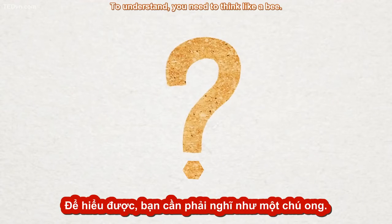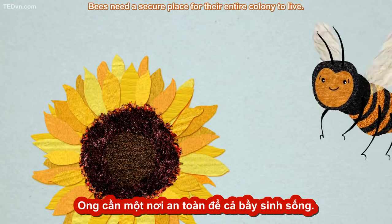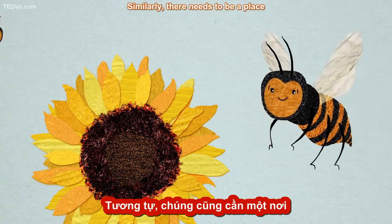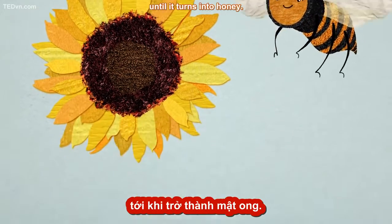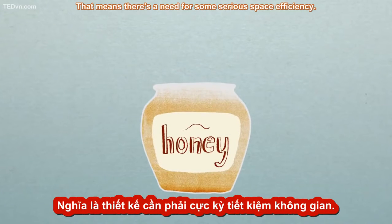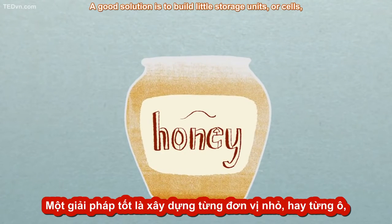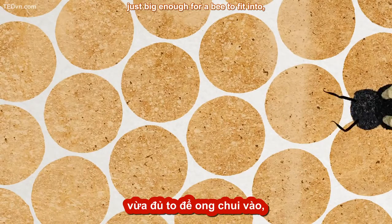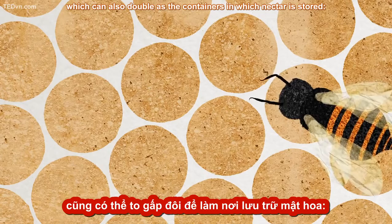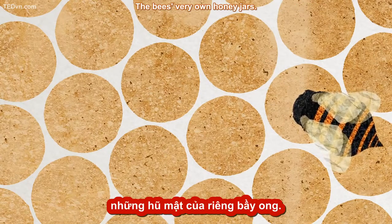To understand, you need to think like a bee. Bees need a secure place for their entire colony to live. Similarly, there needs to be a place where their nectar can be stored and ripened suitably, until it turns into honey. That means there's a need for some serious space efficiency. A good solution is to build little storage units or cells just big enough for a bee to fit into, which can also double as the containers in which nectar is stored, the bee's very own honey jars.